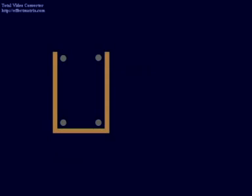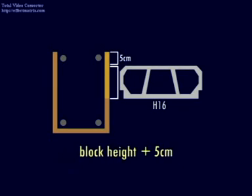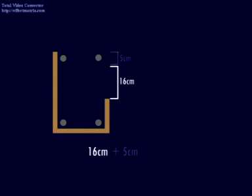To calculate the correct dimensions, first subtract the height of the block to be used from the total height of the main beam. Then, subtract another 5 centimeters, which is the height of the concrete that will be cast on top of the blocks. In this example, you can see we have removed 21 centimeters from the inside of the form, 16 centimeters for the block, plus 5 centimeters for the top casting.